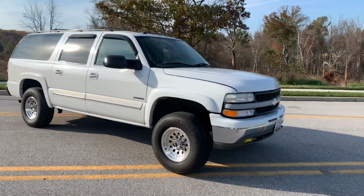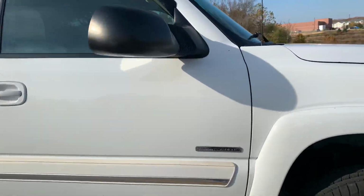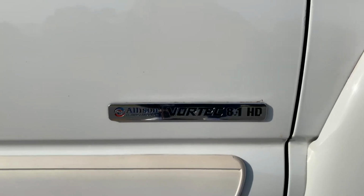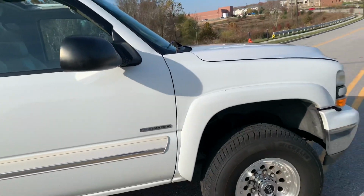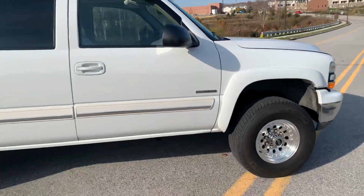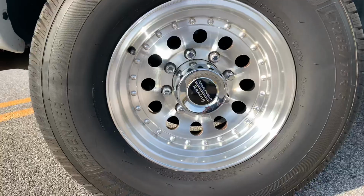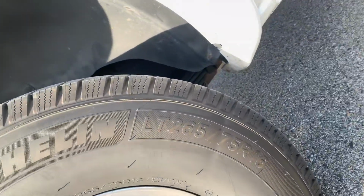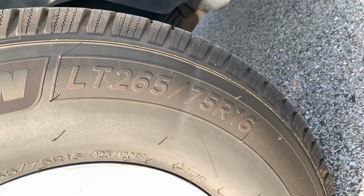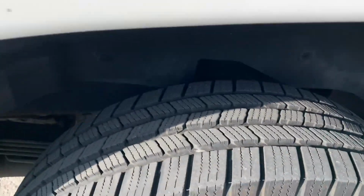2005 Chevy Suburban 8.1. Somebody swapped the badges. That's not an Allison transmission, it's a 4L85E. American Racing wheels with Michelin Defender LTX. They are 265/75 R16s. Quite a bit of tread on there.